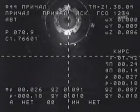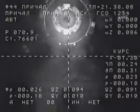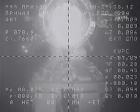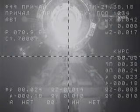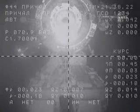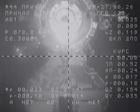Active mode confirmed. Deactivating the filter. We've now moved into an orbital sunset. The lighting: 25 meters separating the two craft. The rate of closure now one-tenth of a meter per second. The crosshairs are aligned.